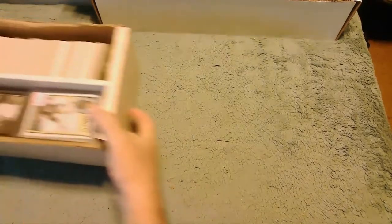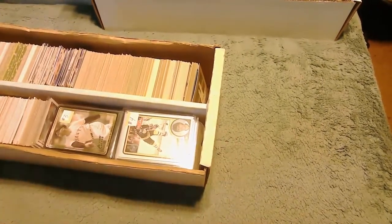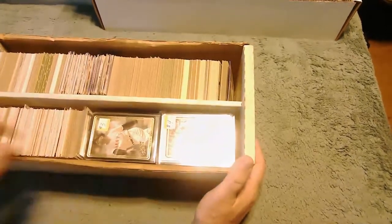So that's that. Get to the comments again real quick. And then we got like this one box left, I believe. We went through this one already. That was just the Upper Deck. Yeah. Goodness, guys, this has actually turned out to be quite a bit. All right, so we got this last box to go through.